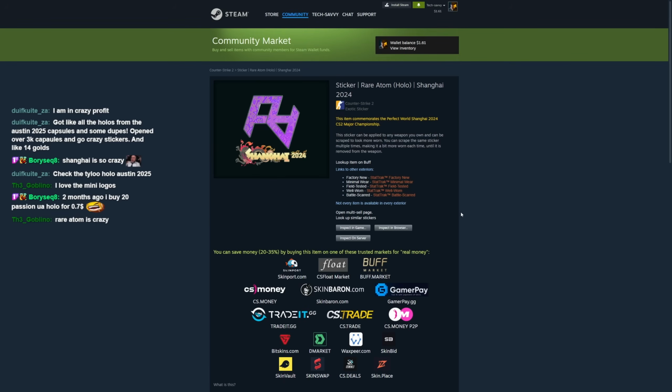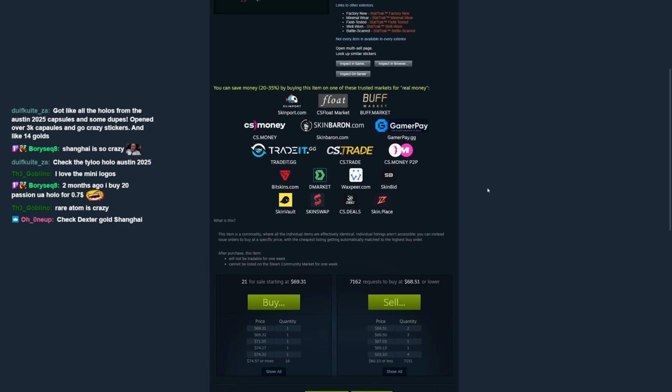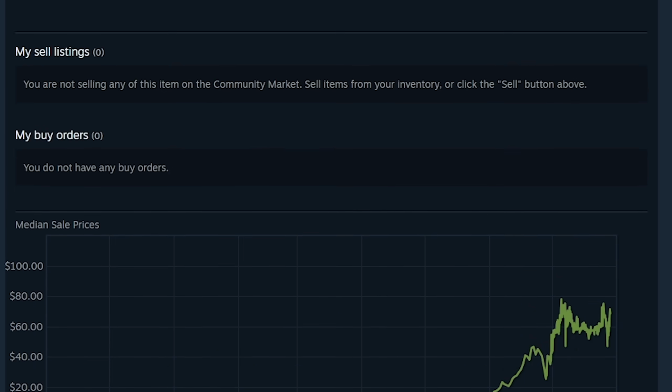I haven't seen this. $70. Before we take a look at the sticker and the price. Actually, I can't. I tried inspecting, it didn't work. We're just gonna take a look at the price chart. Oh my god, that price chart. 3 months ago, $7. 2 months ago, $12. 1 month ago, $25. It went down to $25. Boom. Now they're $70.